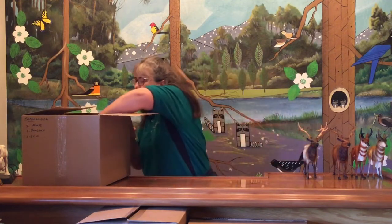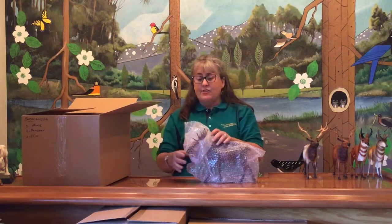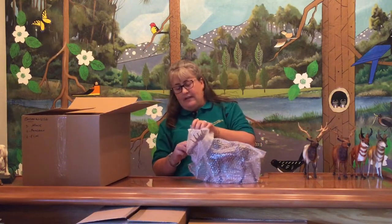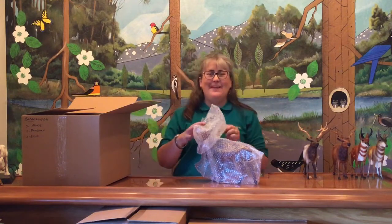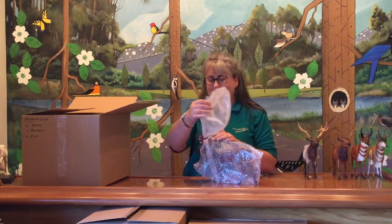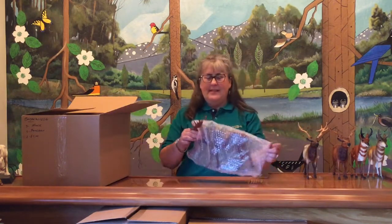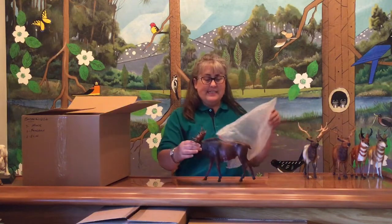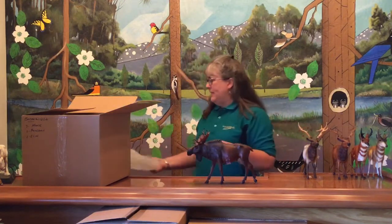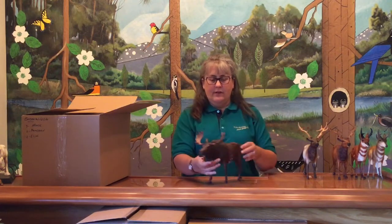So now we've got the moose. These guys are big and they take up a lot of shelf space. I actually outsourced all of my large animals to my parents' house because Dad has his office in the back of the house. And he has one of those display cabinets where he can have them up on the top, because these guys eat up a lot of space. They're wide with these antlers and they're very long.